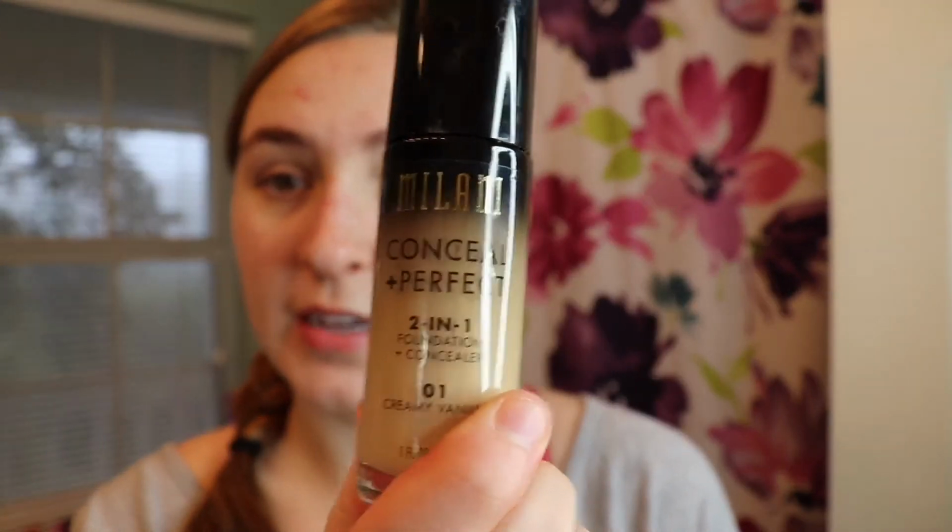Okay, so she's putting on a Wet n Wild foundation right now, which I do not have, but I do have a Milani Conceal and Perfect foundation, which I have seen her use in other videos, so I'm just gonna go ahead and use this one. I don't know, that might be too much. Is that too much? I don't know.